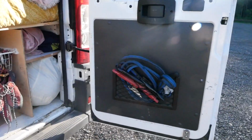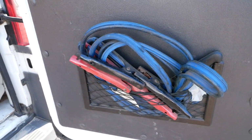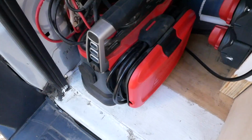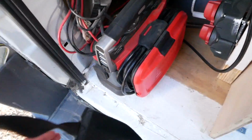You gotta have those cables just in case I somehow run my car battery down. I thought about possibly hooking those up to my house batteries if I ever needed to, but I'm kind of afraid to for some reason. I also have this battery charger for in the winter when it's really cloudy and rainy. I usually hook up at a friend's house or my mom's house, and I'm able to charge my batteries. But this can also be plugged into my inverter, and I was like, maybe, just maybe, I would be able to start my car then.